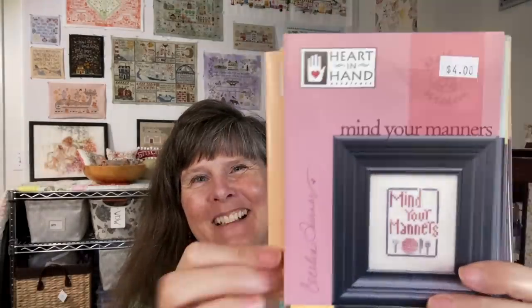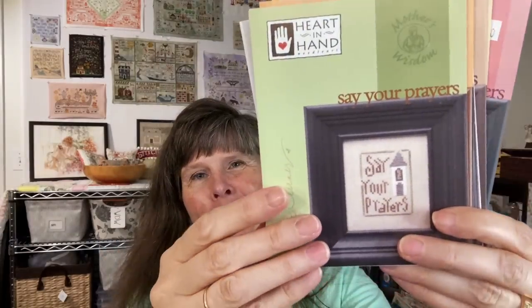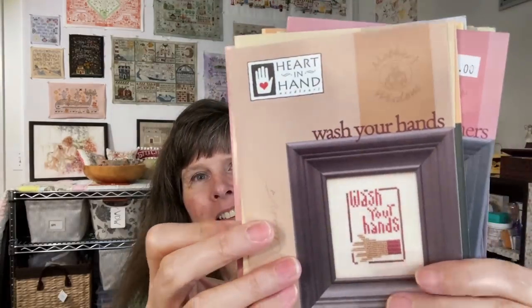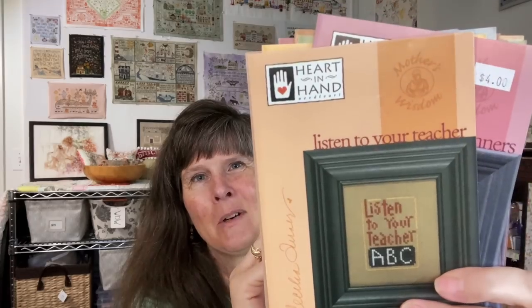And then I did another long skinny one, very similar to that, by Heart and Hand. The series was called Mother's Wisdom. There's Sleep Tight, I Can't Read Backwards, Listen to Your Teacher, Mind Your Manners, Look Both Ways, Drive Safely, Say Your Prayers, Be Nice, Dress Warm, Eat Right, Study Hard, Wash Your Hands, and Sleep Tight. I think that's where we started. There are 12, I believe.